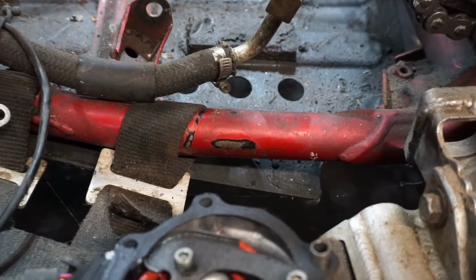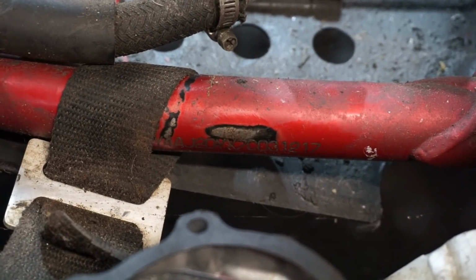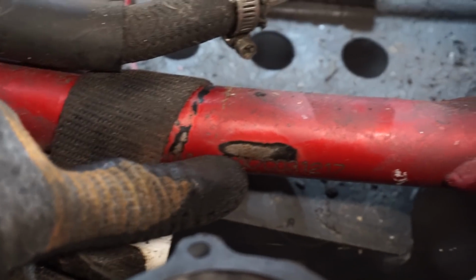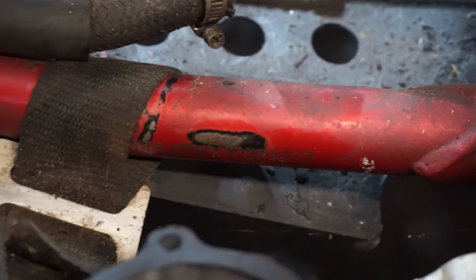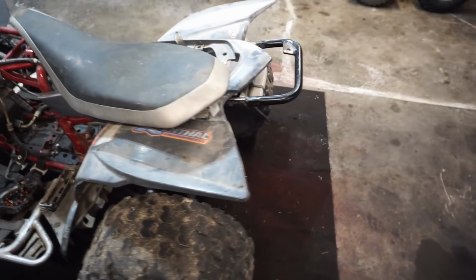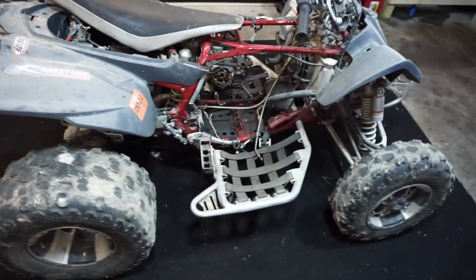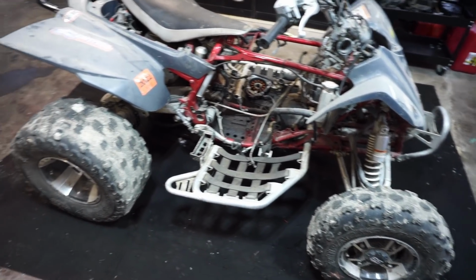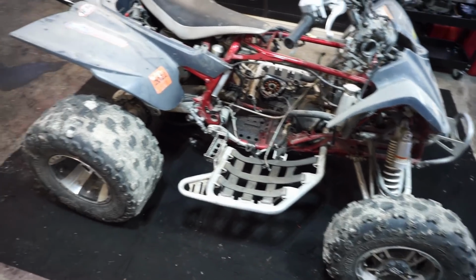But you can see the VIN right here. The 10th number in is a 7. Right there is a 7. So it is in fact a 2007. It looks pretty complete from what I can see. It came with all these parts as well. I looked over all the parts and I couldn't find anything that was missing except for a couple like oil gaskets and stuff like that, but nothing super important.